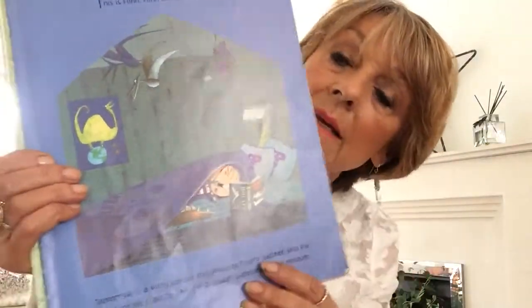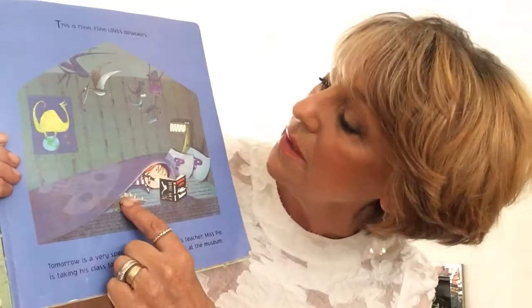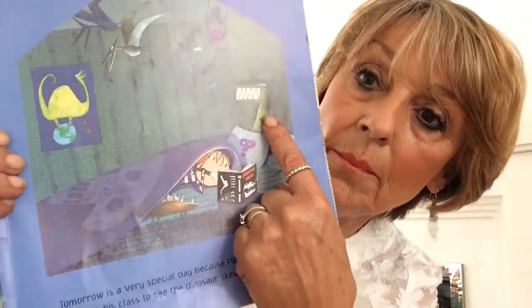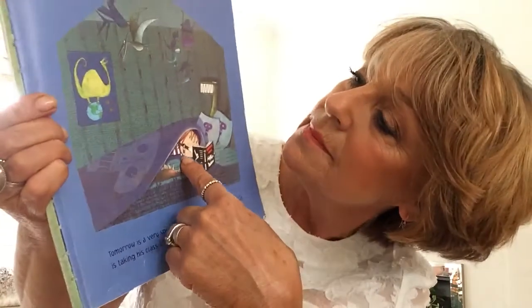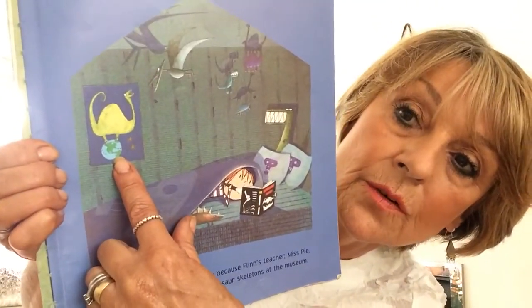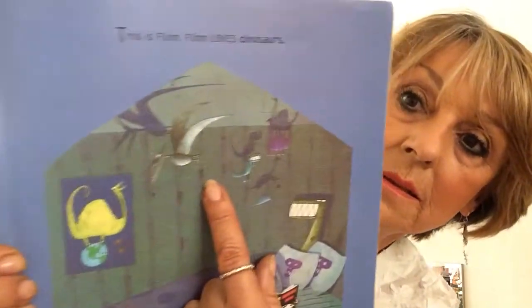So here's Flynn in his bedroom, and you can see, children, there are lots of clues that he loves dinosaurs, can't you? Dinosaur lamp. He's reading a dinosaur book under the bed covers. That's probably a map of the world with a dinosaur above it. And fabulous dinosaur mobile. So he's probably so super, super excited, isn't he?